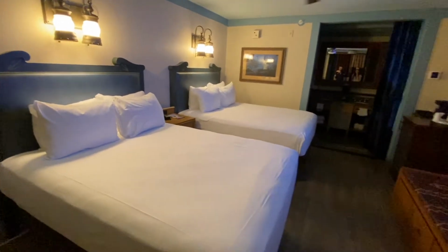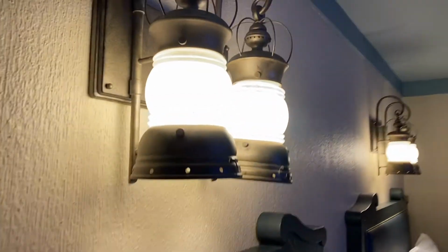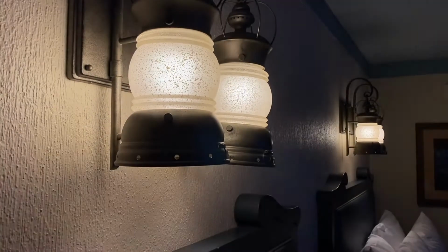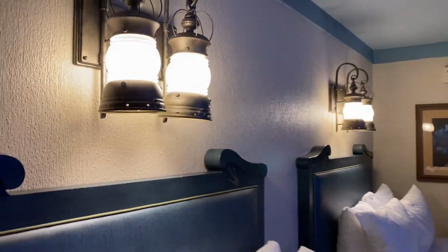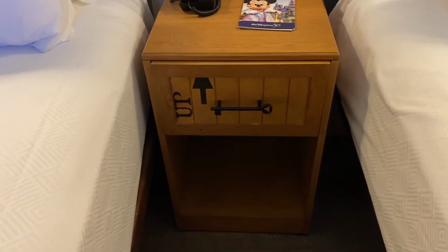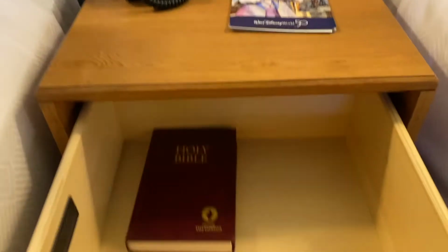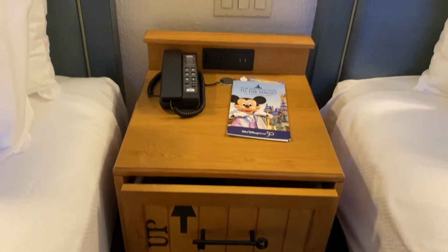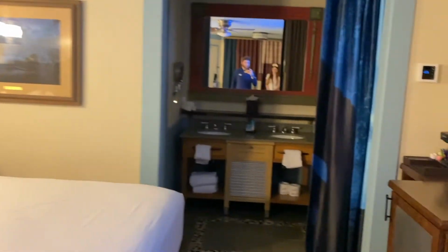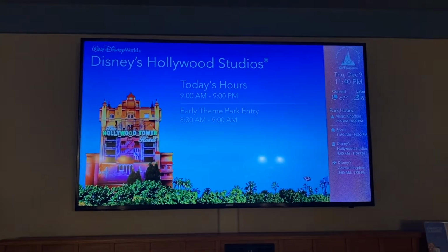I love, look at this. This is a really great look right here. I love, as we come up here, the lanterns that make the lights, and I'll try to turn down the lighting. You can see it's kind of a rustic lantern look on that, so that is really awesome. If you look in between the beds right here, you do have a little bit of storage. I like how this is a key that opens and closes, and then you do have some plugs and USBs right there.